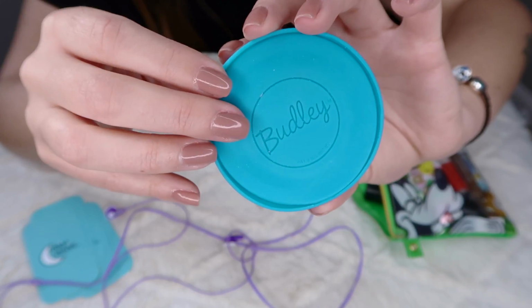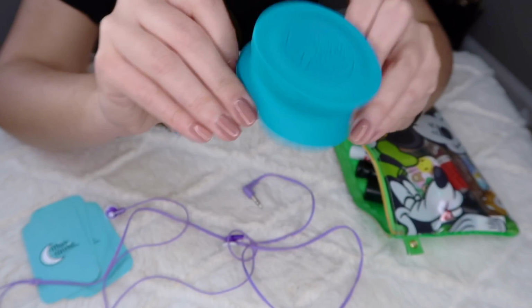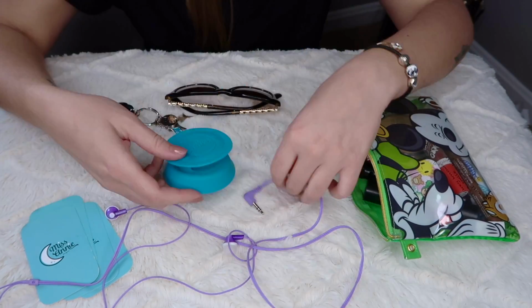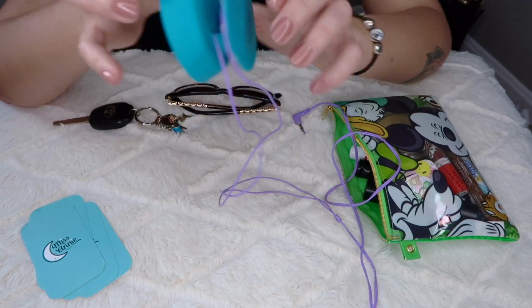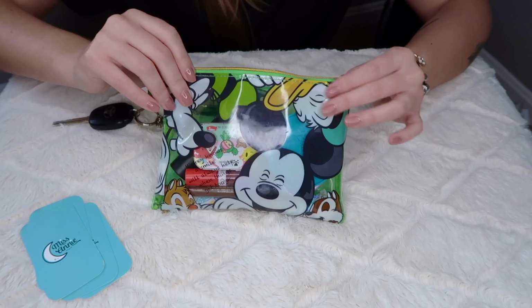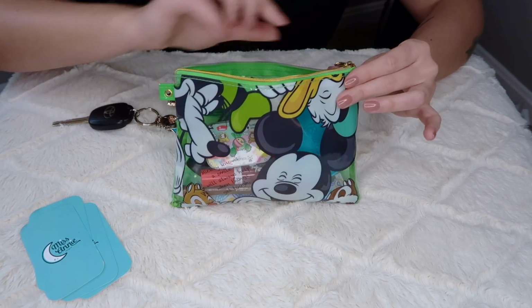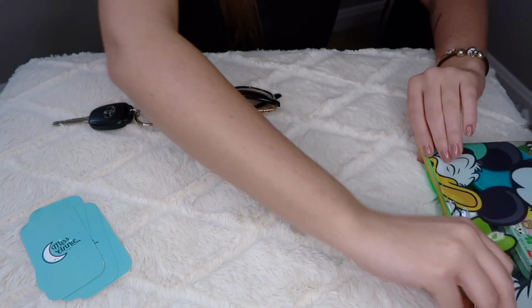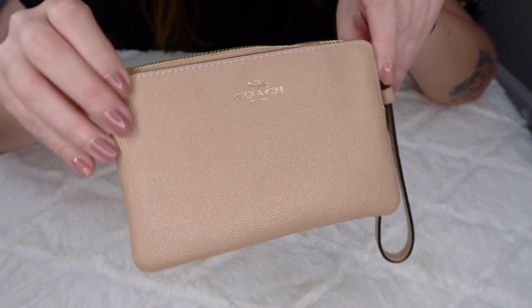And then for my headphones, I have this handy little rubber holder here that just keeps them nice and stored and stops them from getting tangled up. And that's everything I like to keep in my little activity pouch here. And now I'm going to move on to my wallet.